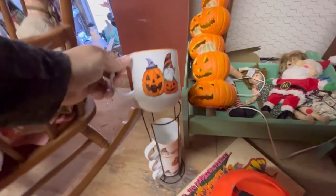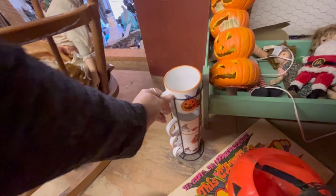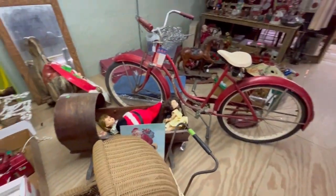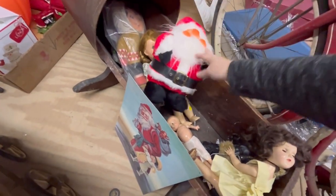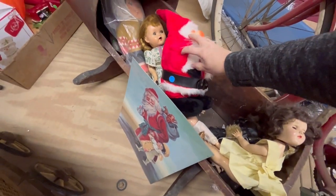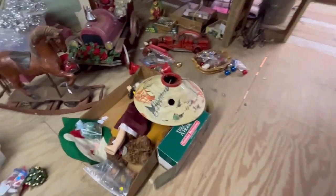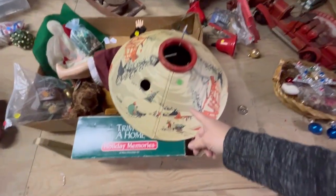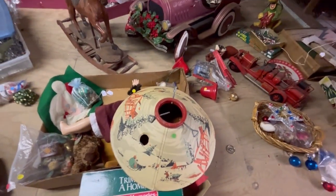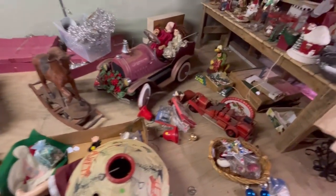Those are cute mugs. Bonkers. Oh, what's the Santa? I like Santas. You're cute. You're $26. Oh, look at this. Oh, Benny had one of these. This one's $150. This one don't turn though. I'm looking for one that turns.